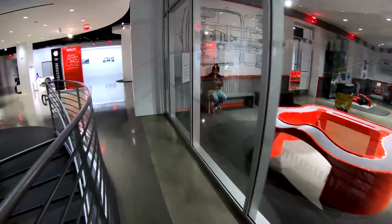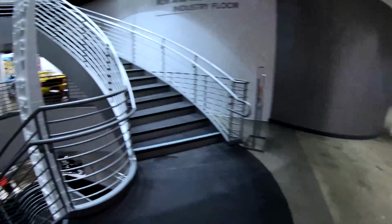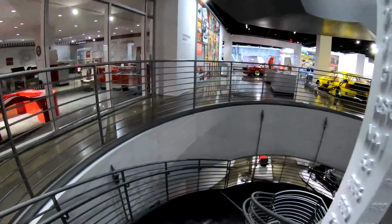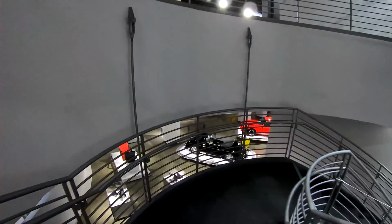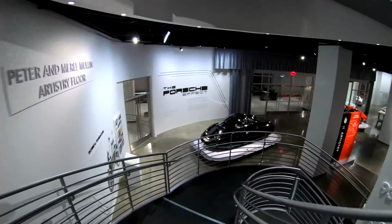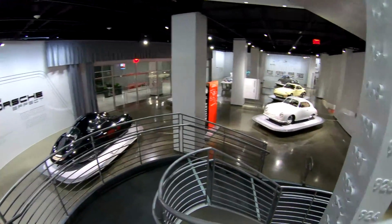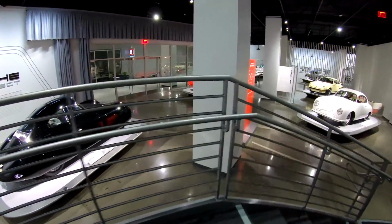Alright, so I guess we may be contending with the vacuum cleaners, but we still have like 15 minutes before they kick us out. Ooh, look at all this. What's down here? It's a Porsche. Ooh, look at the Porsche. Ooh, Porsche. Ooh, so nice.